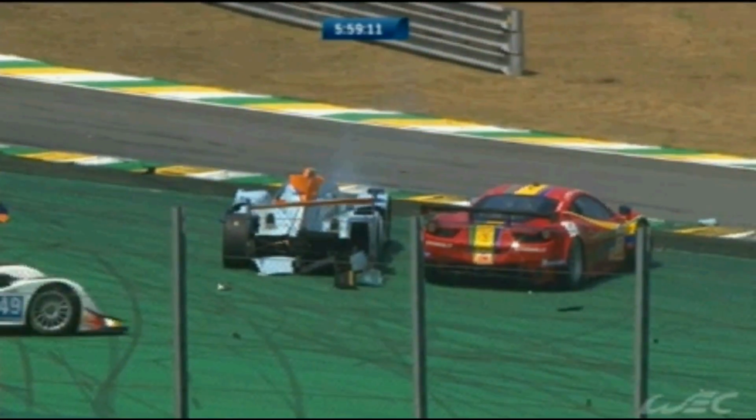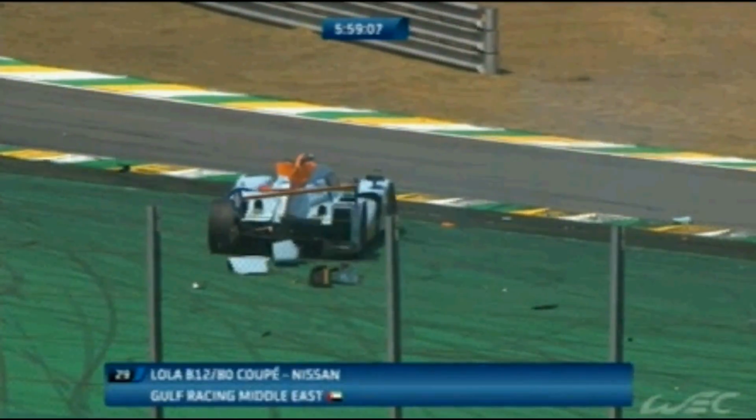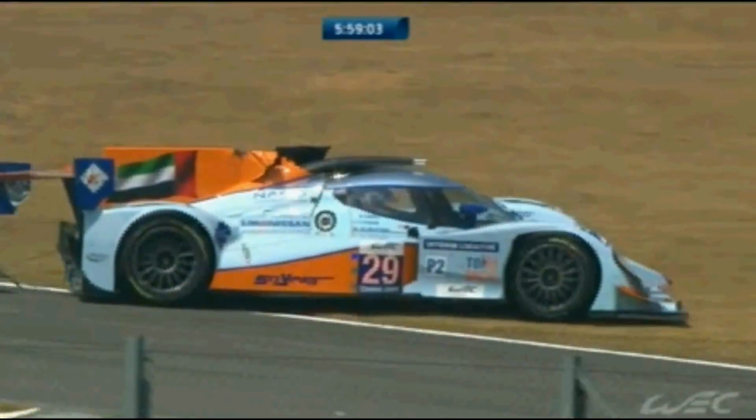And there is one of the York racing cars, and that's the local Brazilian car as well, and the Pecom racing cars involved as well. 29, that's Giro. It's Fabien Giro on the 29 Lola. And that's had some big accident. Look at the fin. Look at the fin. Now, it's the Pecom car spinning sideways with both of those cars together.